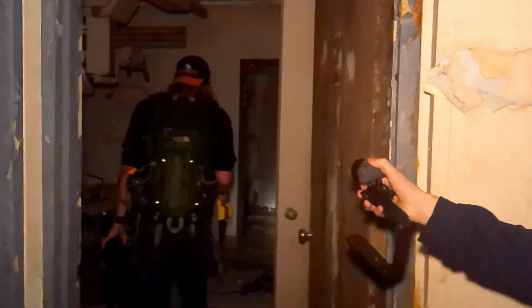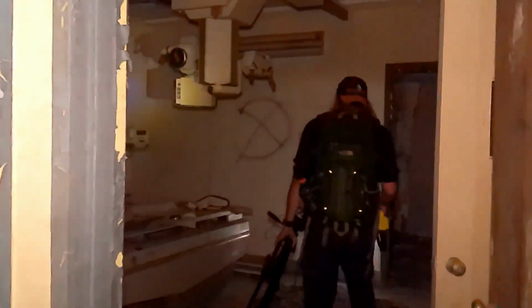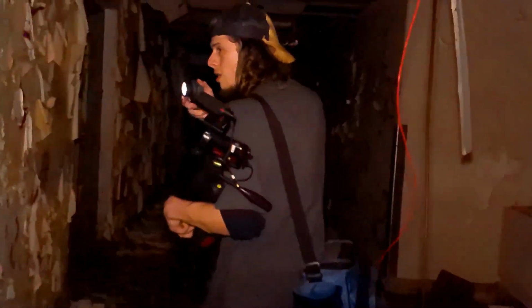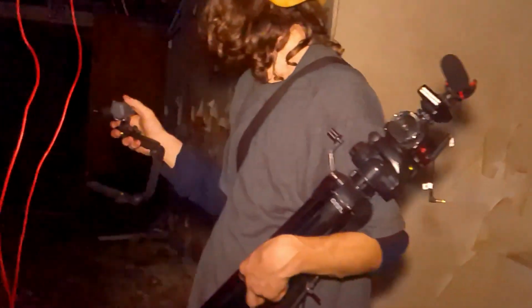There's this machine here. And then hold on, Brother Sam, hold on. Got one more door right down here. Yeah, right here, Sam. This is where they process. And then there is an older X-ray machine.